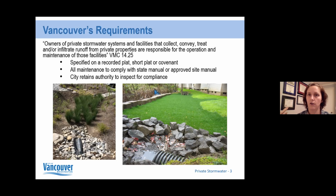So if they are collecting water, if they're treating the water, if they're infiltrating that rain that's running off, those functions need to be maintained in that facility. And so the owner of that facility, the private swale or rain garden, bioretention cell, they're responsible for that operation and maintenance.